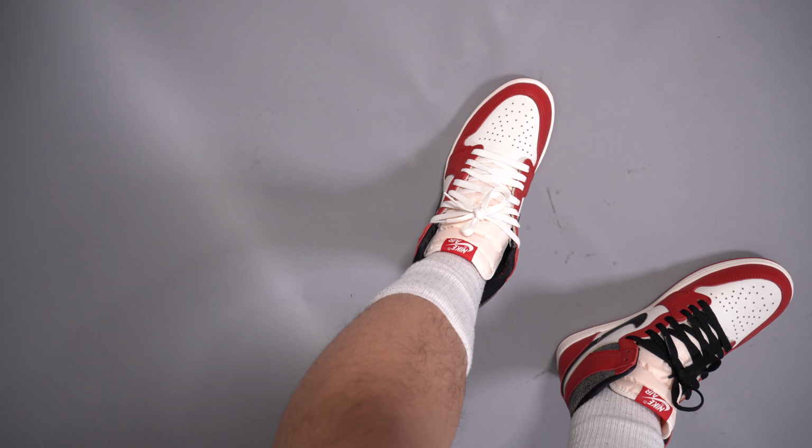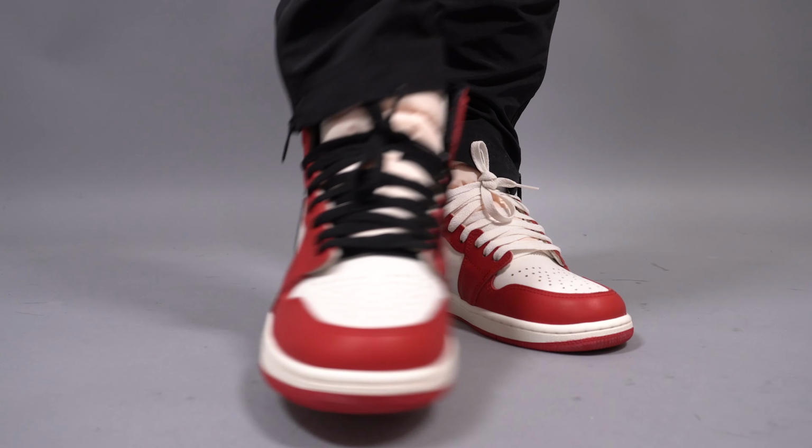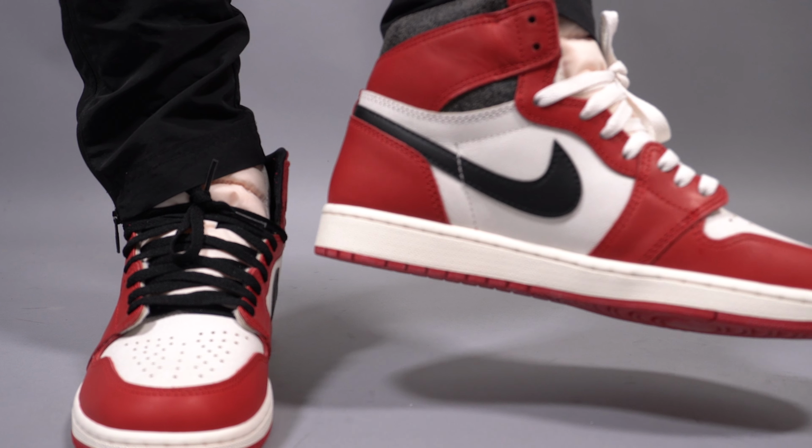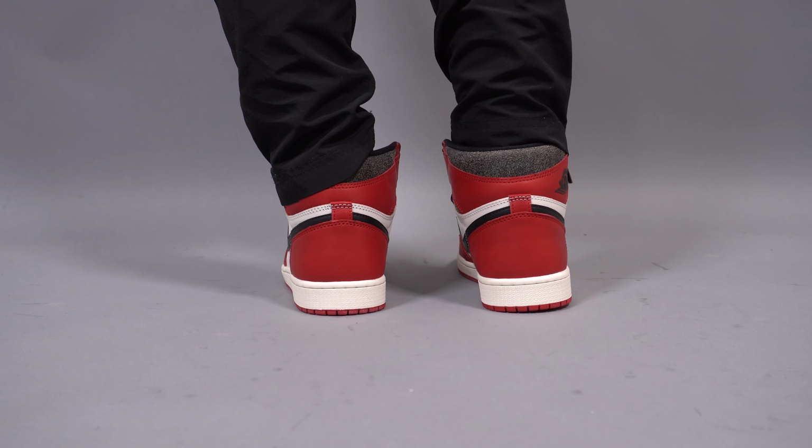And the shoe is really the star of the show. No matter what pants or shorts or bottoms you wear, these shoes really pop, especially in person, on feet, with all the minor details. Now onto the pros.